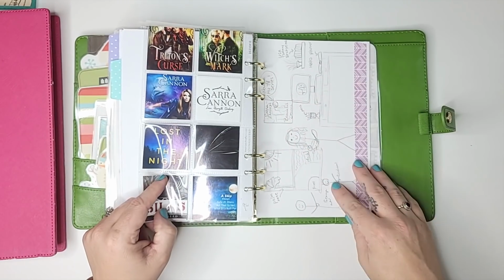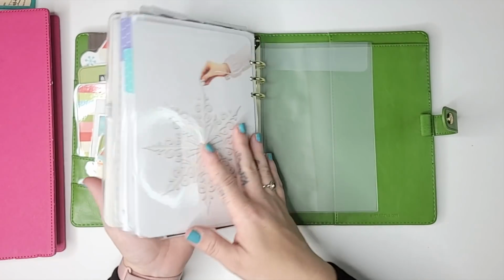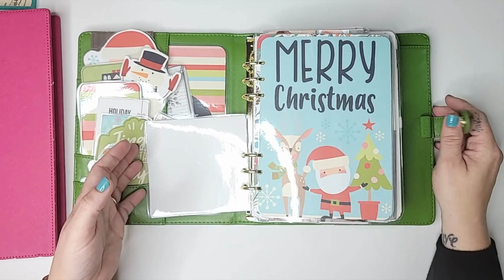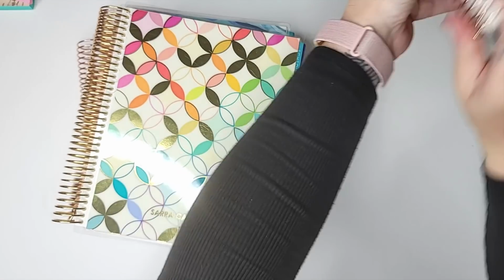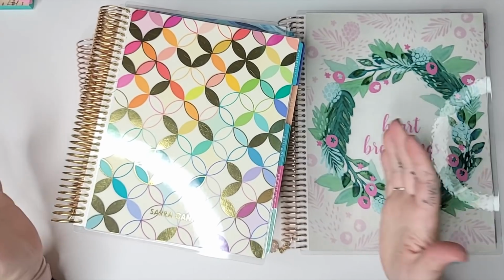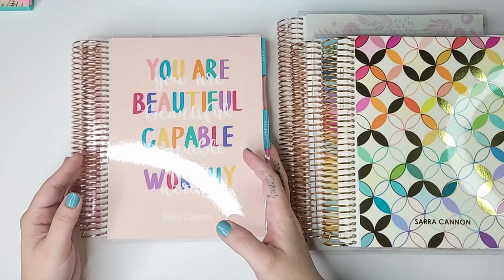I also tend to put some sort of goal setting things and motivational quotes and things like that. But I do switch it out every single month, and that really makes me happy. Then what we do here is we get into my Erin Condren planners, and these also are functional planners.